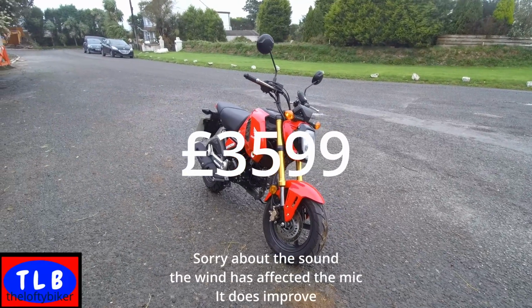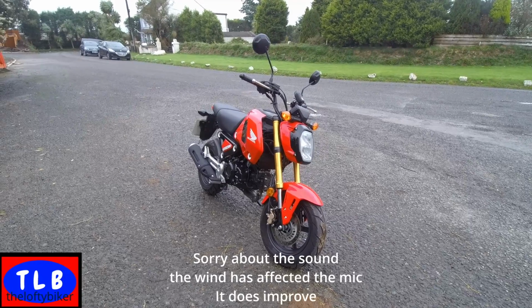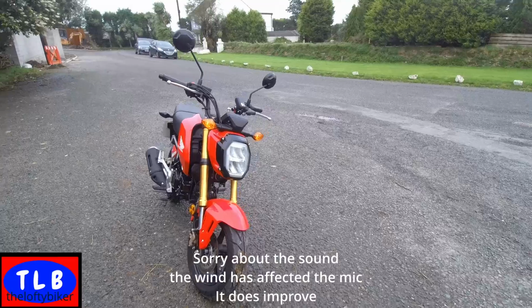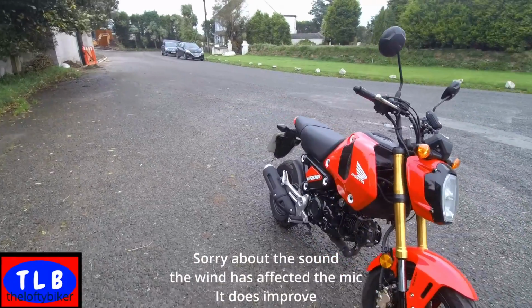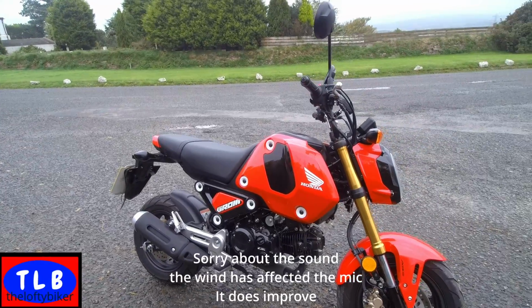£3,600 will buy you one, if you can get one. If you order one now, it'll probably be March, April. Not bad, is it really? I'm quite impressed. The build quality looks quite good. It's probably made in China. It's not bad. Anyway, let's get my helmet on. Take it for a razz.